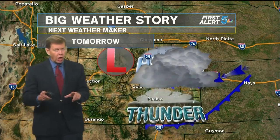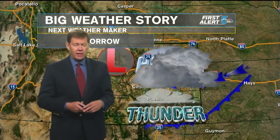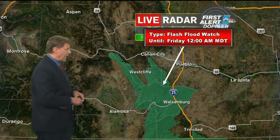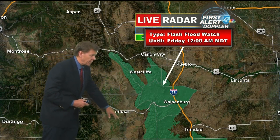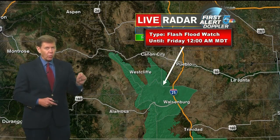And keep in mind, not all, but some of the thunderstorms will have very heavy rain. Could see flash flooding in some areas, especially the burn scars. That's why a flash flood watch active from noon until midnight tomorrow from the Hayden scar, the Junkin scar, all the way down to the Spring scar. Always remember, a watch means it could happen. A warning means it's imminent or it is happening.